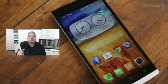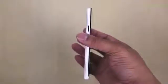So I'm just going to start the review with the design and the hardware. Now overall, this phone is very well built. It's solid, but it does come in a little bit heavier than other smartphones on the market. It comes in at 5.8 ounces, but because it's only 0.35 inches thick, it is very nice to hold in your hand, one of the thinnest smartphones on the market right now.